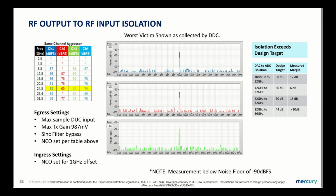The 12 to 22, we were targeting 60. We got 6 dB of margin. The 100 to 12, 68 was our target, and we beat that by 12 dB. The 32 to 36, 44 was our target, and again, more than 20 dB of isolation above the target. So again, really nice job on the substrate of the RFS1140.